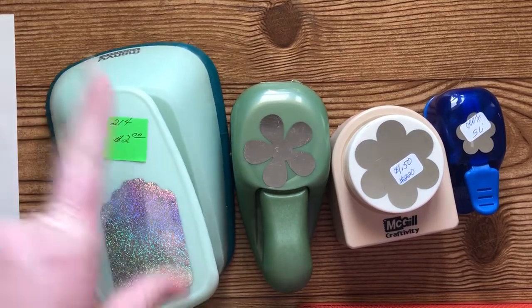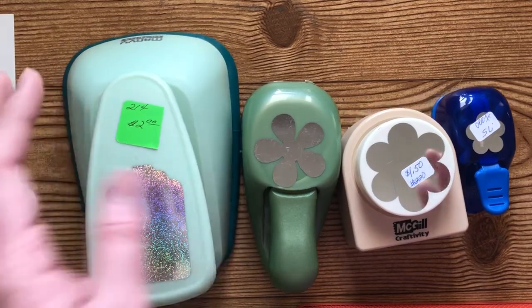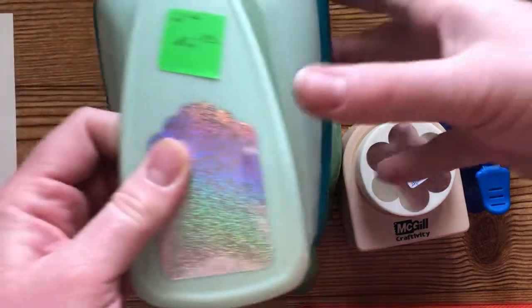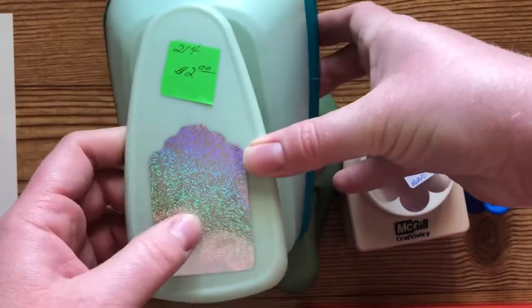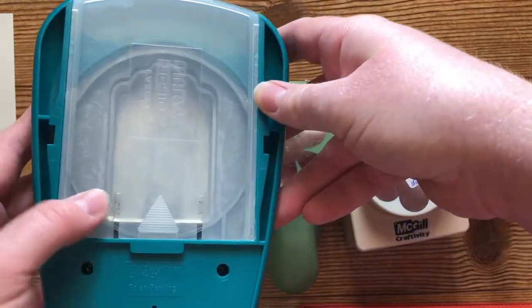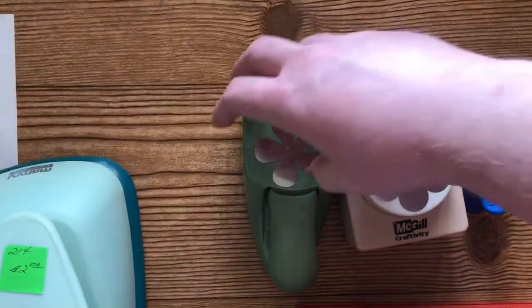Okay, let me stop rambling and get into the things that I picked up. So the first couple things I got were some punches, and the first one I grabbed was this big tag punch. This was just $2. It is a super big punch, but that's definitely a pretty good size tag. I thought that would come in handy for so many things.